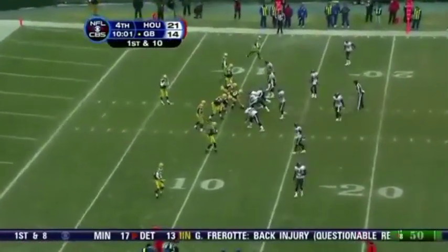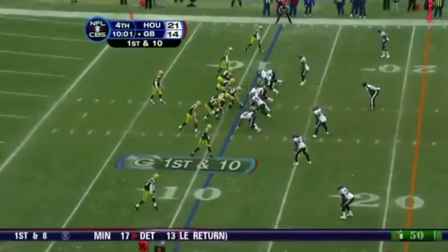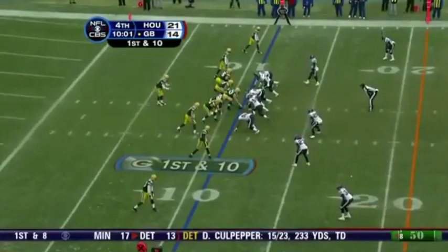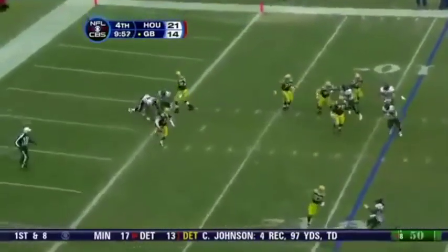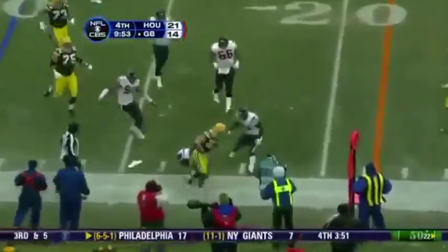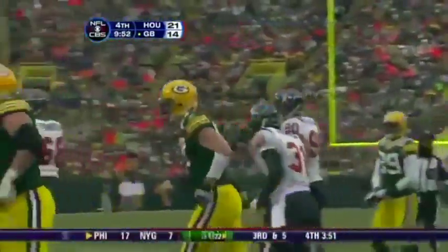First down and 10, Green Bay at their own 11. Rodgers, empty backfield out of the shotgun. High snap, handle. Rodgers in trouble. Rodgers, quick feet, throws, and it's caught by his rookie, Jordy Nelson, who walks it out of bounds.